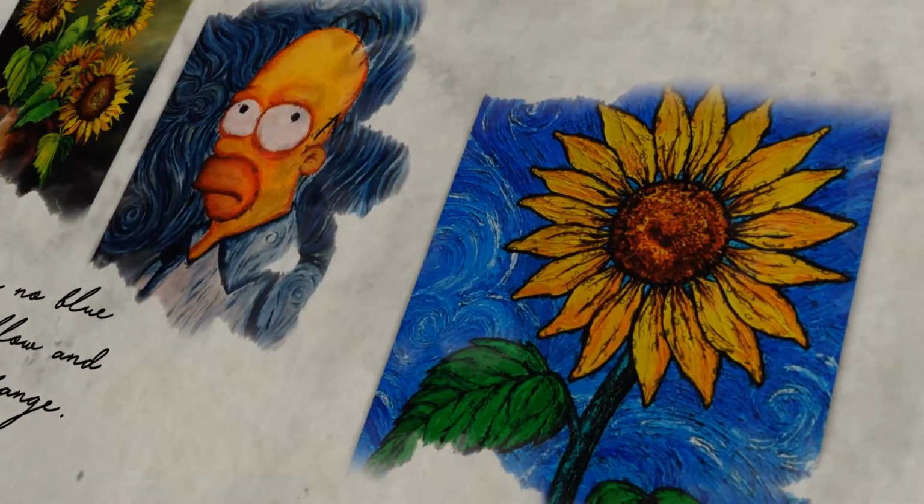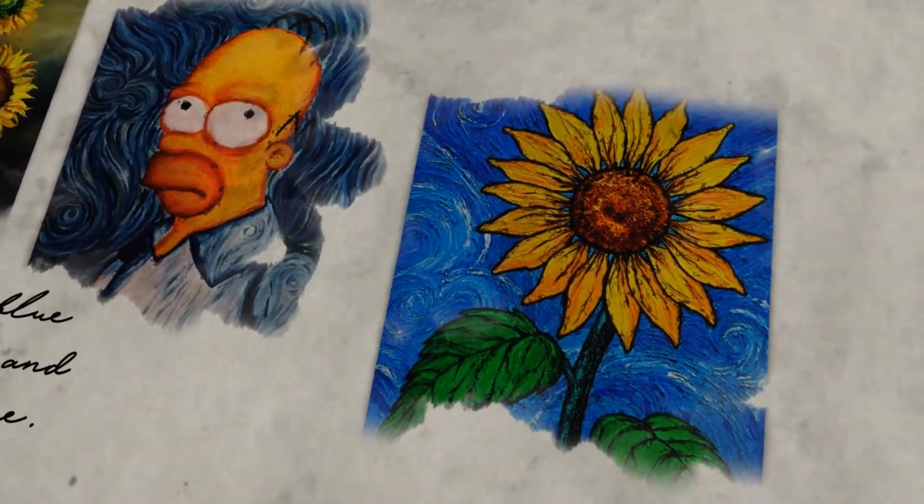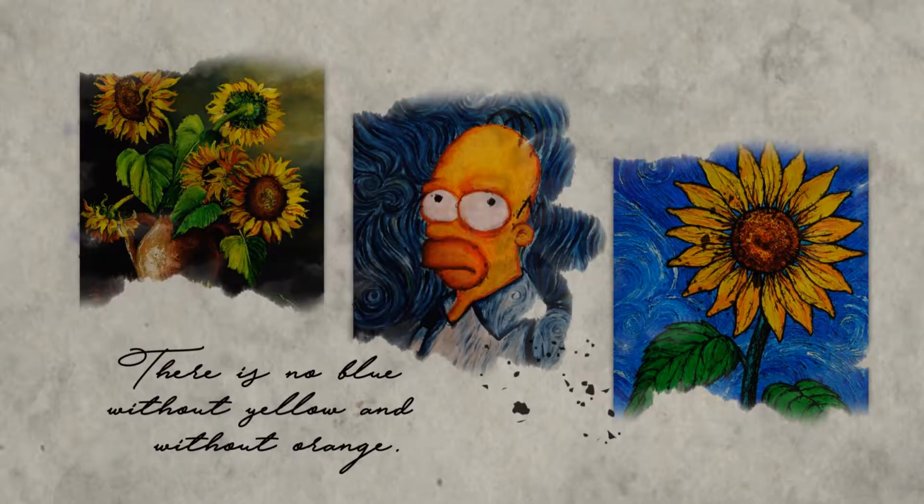The sunflower is one of the most copied paintings, with them hanging in galleries and people's homes. Vincent's style is so recognizable that many painters have copied his brush strokes, like the various Van Gogh copies on the screen.